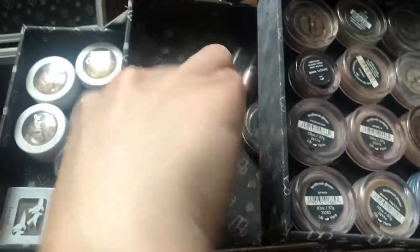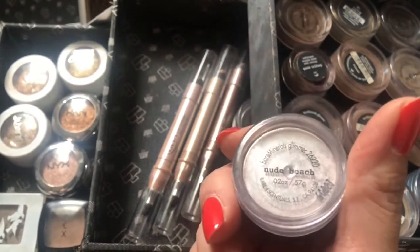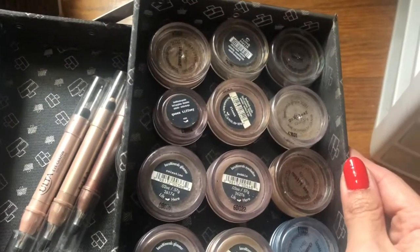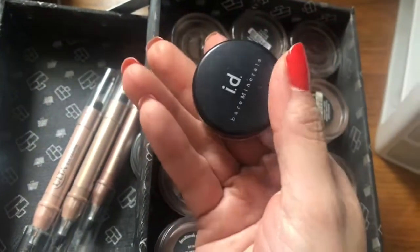Oh, Nude Beach is a favorite. I can swatch that once I get two free hands. So I'll pull Nude Beach in because it's a good one. It's classic. Classic Bare Minerals. And we have, let's see, Gold Leaf, which I haven't used in a while, so we'll pull that one in. Again, we'll swatch when I have free hands.